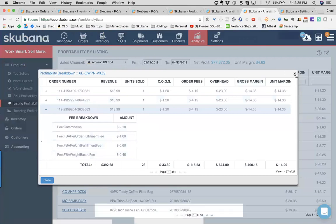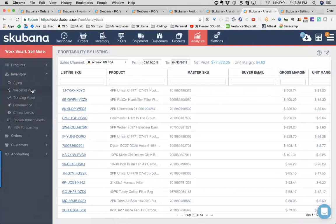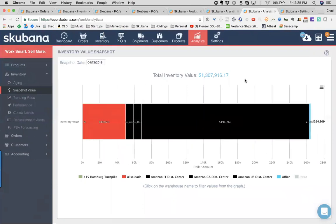So on top of that, you can go into SKU profitability, and you can see every SKU you sell, where you're making money, where you're losing money, across every SKU, every channel. You can see inventory analysis, what's aged. You can see a snapshot of your inventory here of what's going on, right? The total inventory value. And you can actually go back in time. We are FIFO, first in, first out cost accounting, which is best practices.